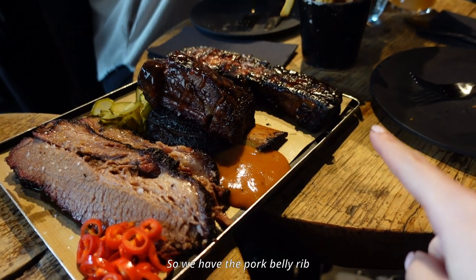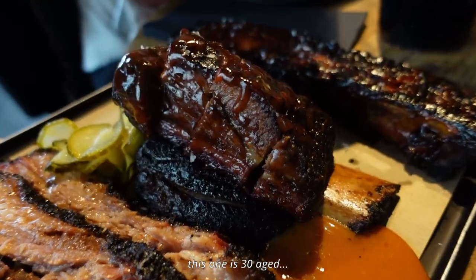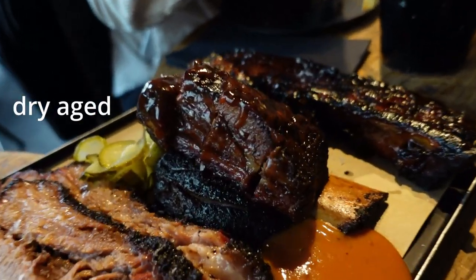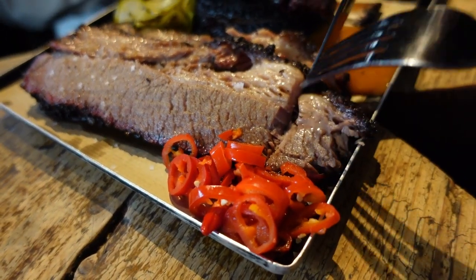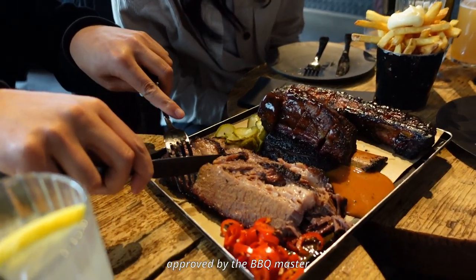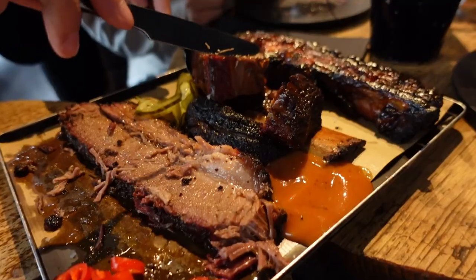So we have the pork belly rib, the beef rib, and the brisket. This one is 30 day dry aged. 30 day dry aged beef rib. He's nodding yes. Kind of a barbecue monster. The beef brisket. Wow. Some sauce.